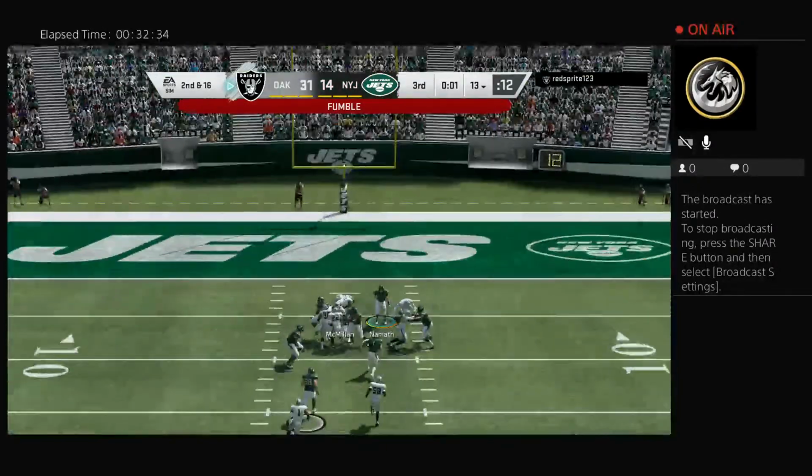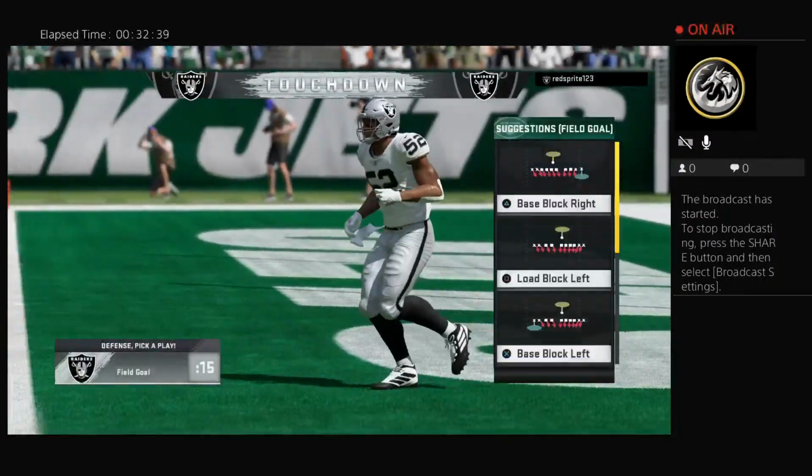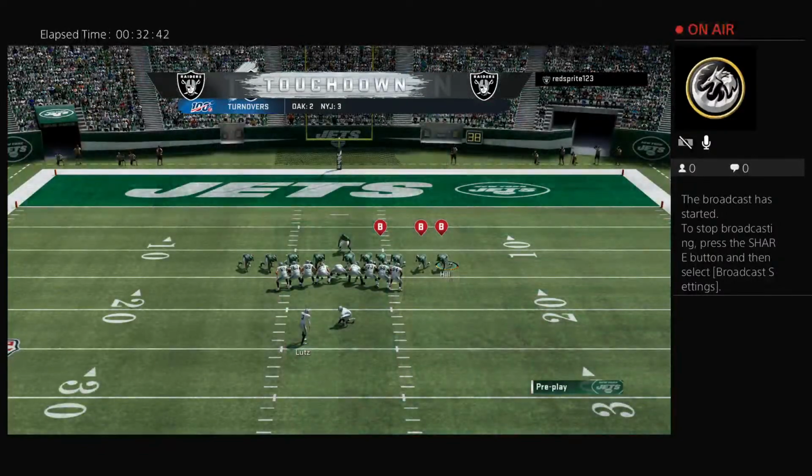Nowhere to go here. He lost the football, and the Raiders pick it up. And he's into the end zone. It's a fumble return for 6 and a Raider touchdown.